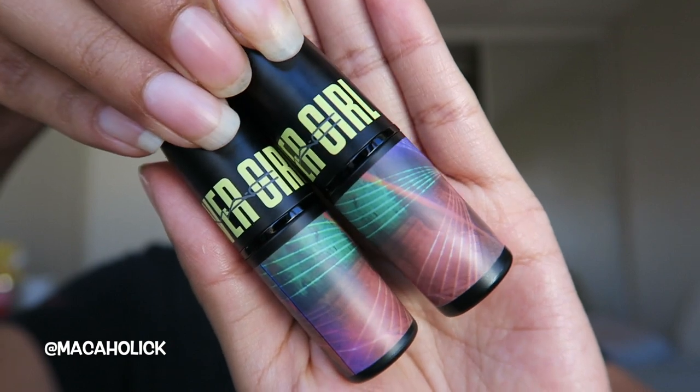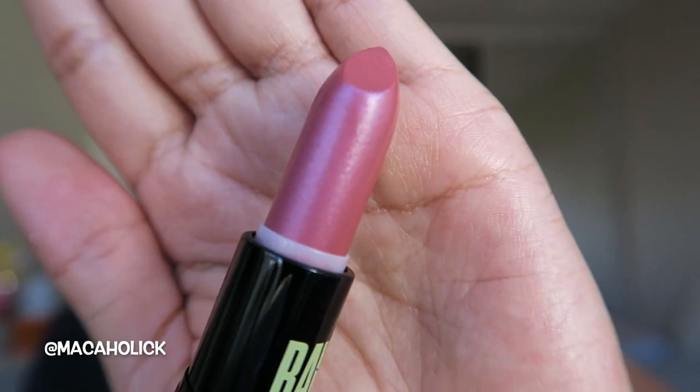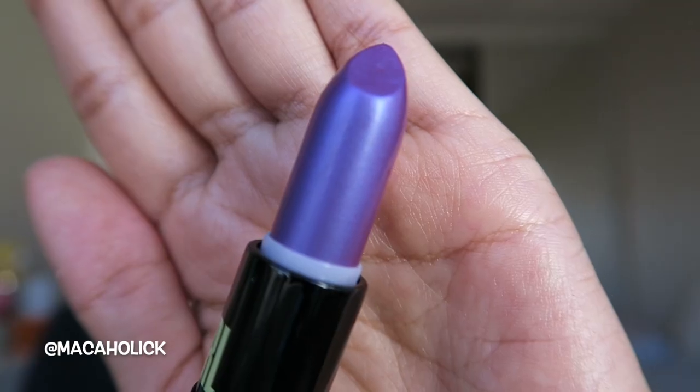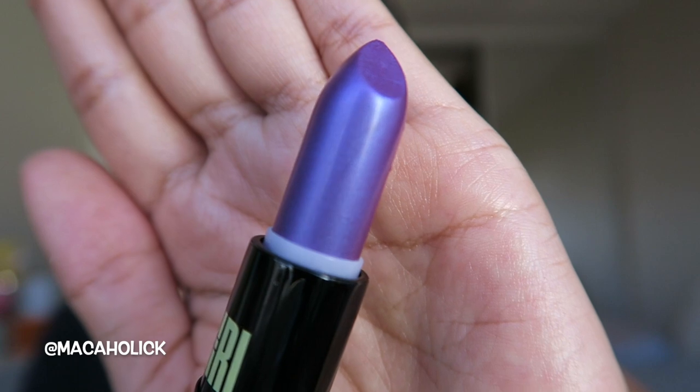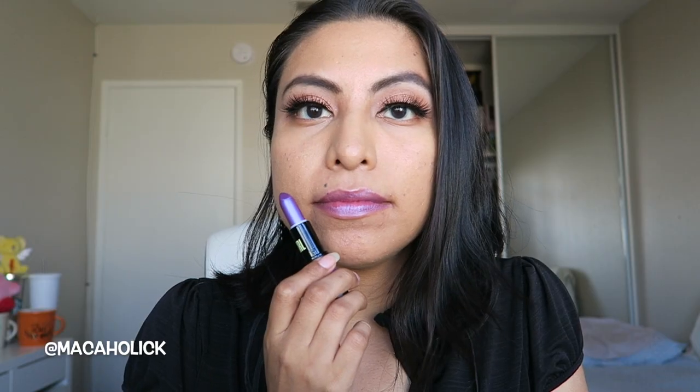Moving on to the two lipsticks, again has that same theme. It's called Who Wants Candy. Now I had to apply this lipstick two times before you were able to see any of it, so just in case you're wondering, this is not one application, this is two applications. Second lipstick is frost finish and it is called Rave Girl. My gosh, look at this purple.